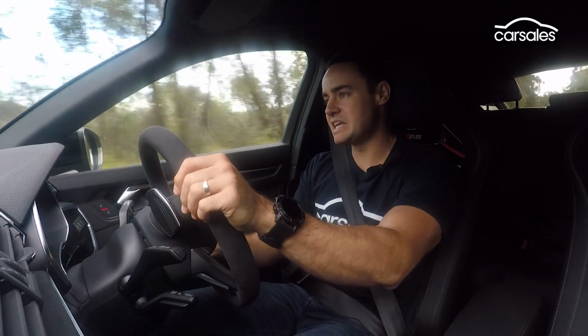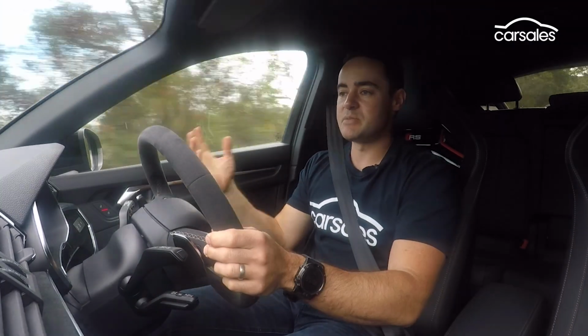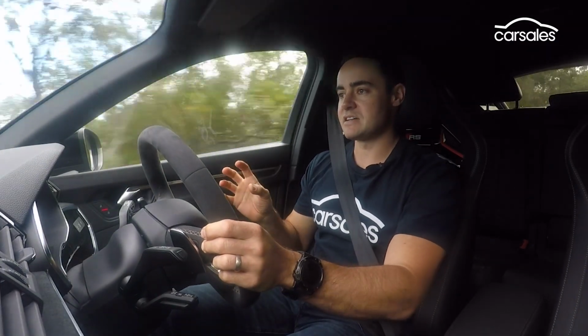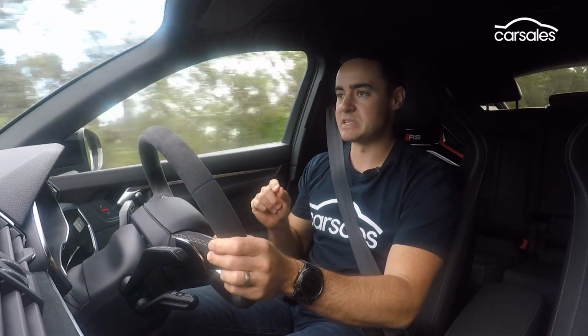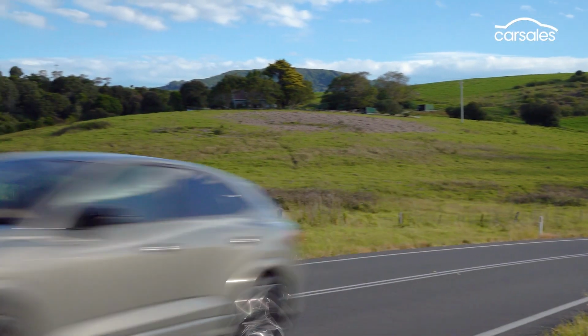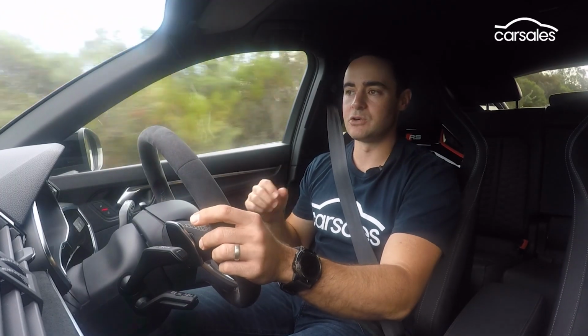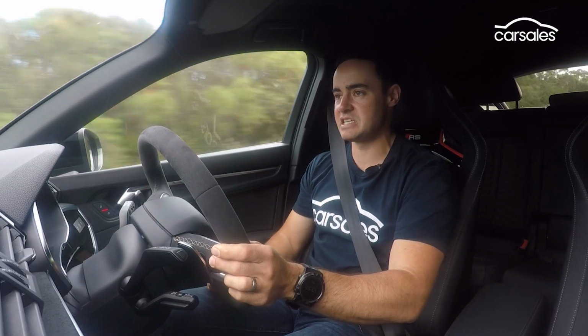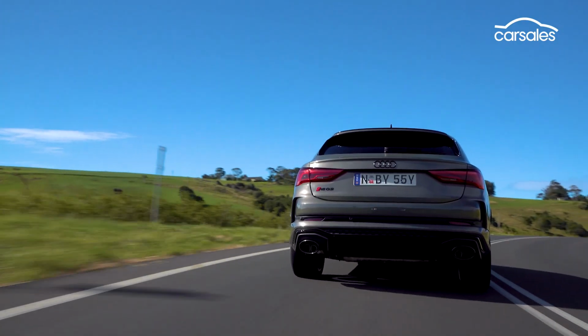But anyway, handling characteristics. I said before, the steering's heavy, the ride is a little bit firm. Well, all of that bodes really well for the performance characteristics of this car. It's a car that gets the basics right, lots of grip, great steering feel, great feedback through all the key controls, including the brake pedal, the chassis, everything else. It's a car that just grips up and goes.